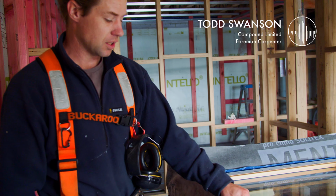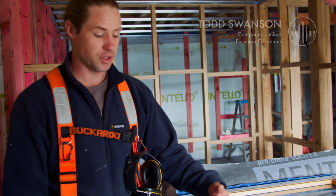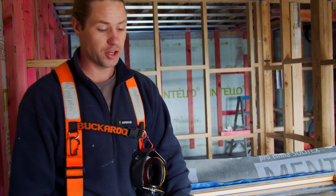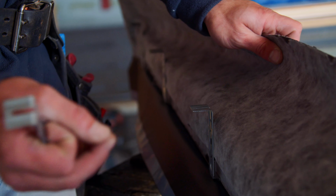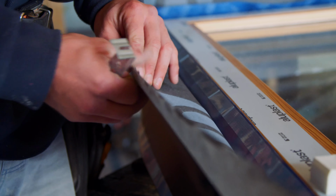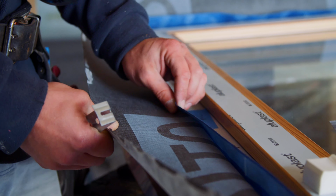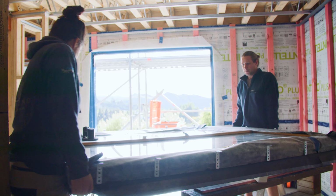Normally none of this tape would be on the window as an air seal. Normally there'd be a timber reveal on your traditional window and you'd fix through that into your timber frame. But then the only thing essentially between the outside and the inside is a layer of spray foam to try and seal it up. But having done 3 layers of air seal, it's much better performance than what you'd normally get out of a traditional window.